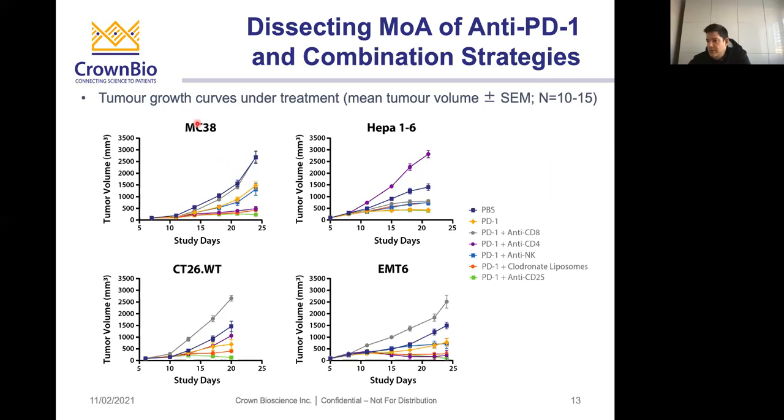In this example, we have tested 4 models: MC38, EPA1/6, another colon model, CT26, and EMT6, which is a breast cancer model. We have treated these models with PBS or with anti-PD-1. The PBS is the blue curve, and the anti-PD-1 is the yellow curve. We have also treated with the same anti-PD-1 treatment, but performed depletion of certain immune cells.